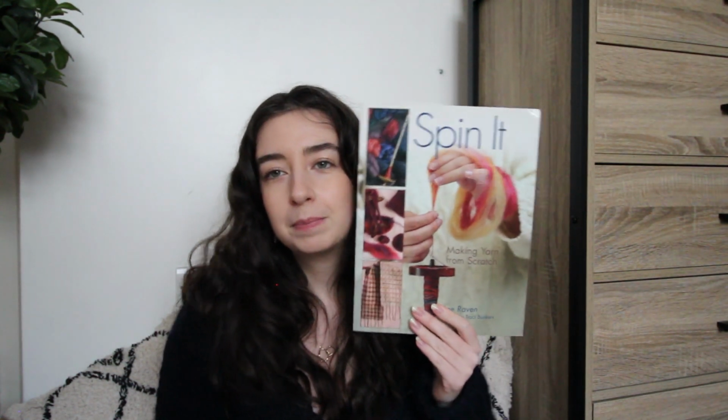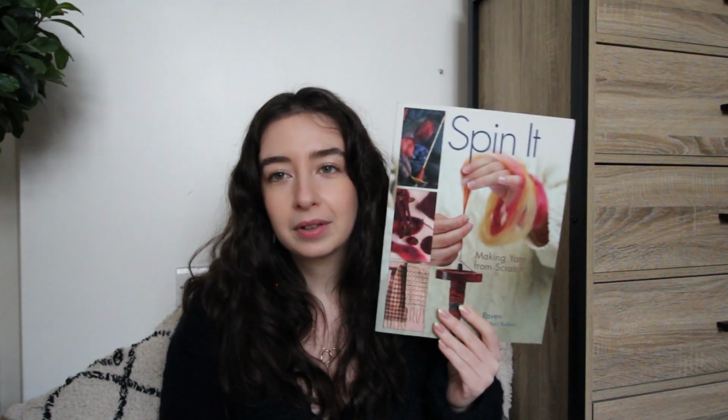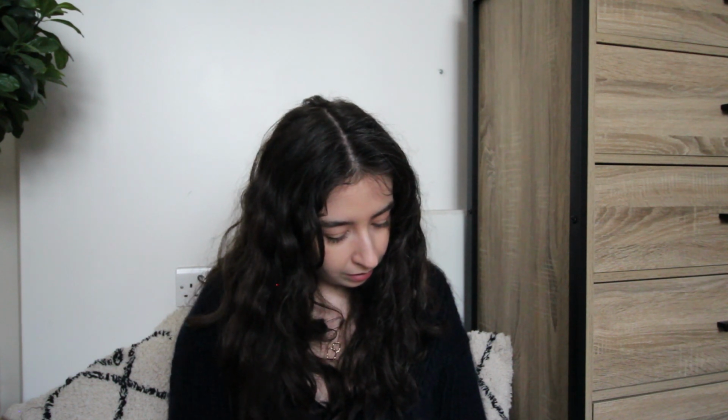And then finally I've got more of a kind of almost magazine. It's not a magazine, but Spin It, which is a yarn spinning book. I'm not sure how old this is. Maybe the 90s. No, 2003. Okay, so on the cusp.